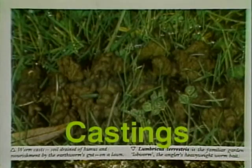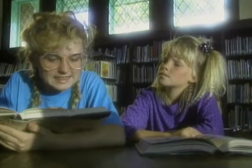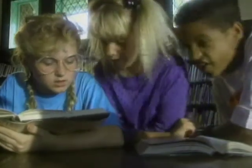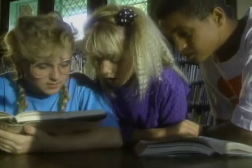But how do we find them if they only come out at night? Well, it says we look for mounds of earth or castings that we often see on the ground. These are particles of soil swallowed by the worm and then brought to the surface. It is estimated that on 1 acre of ground there can be 50,000 earthworms. 50,000 worms? Yeah, 50,000. Whoa.